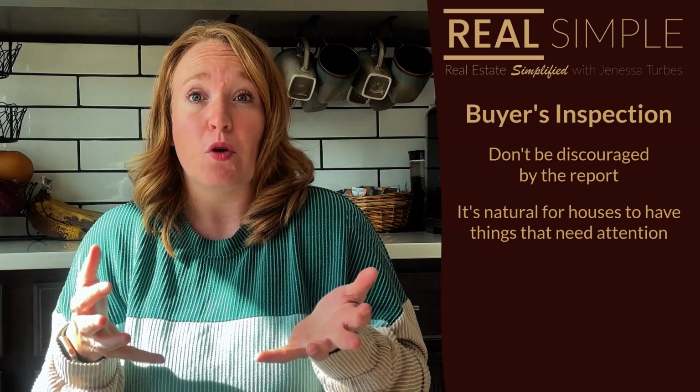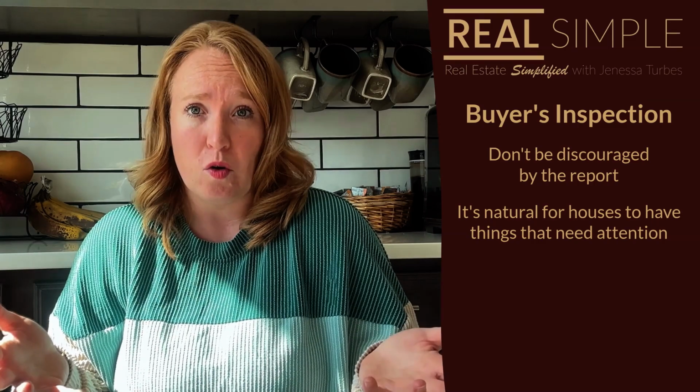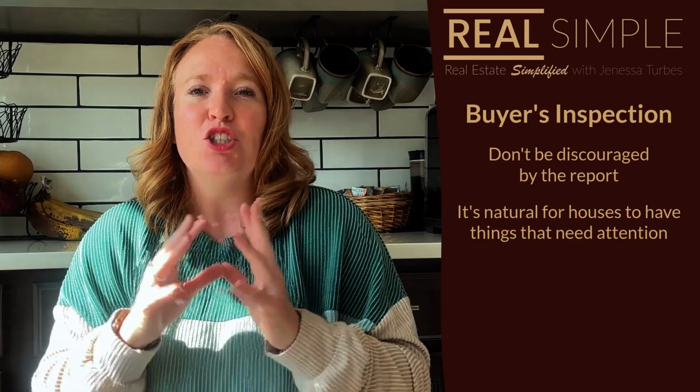But look at those red and yellow items. See what things are really, really important to you when it goes into the negotiation process. Obviously, we don't want to lose the home unless it's really like, no, this is too much, I want to back up. But don't be intimidated by the report. Again, they're coming in to find anything and everything.